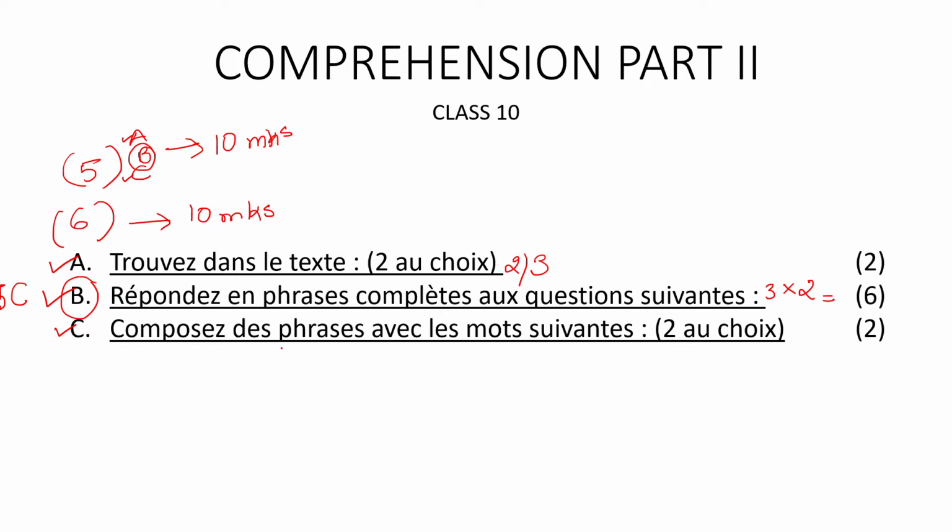sentences. Composer des phrases avec les mots suivants. There's a mistake here, sorry, suivant. Again you're given 3 words or expressions from the passage itself. So if you don't know the meaning, infer and frame a simple sentence, minimum 8 words, and try not to go beyond 12 words in the sentence.